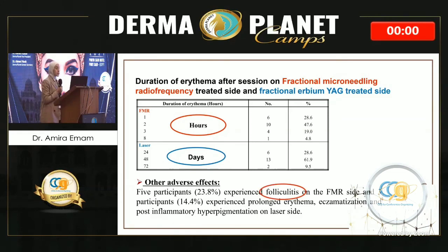Other adverse effects reported with our participants: 5 participants experienced transient folliculitis on the microneedling radiofrequency side. About 3 participants experienced increased erythema, eczematization, and post-inflammatory hyperpigmentation on the laser side.